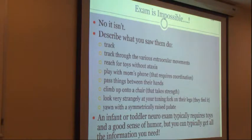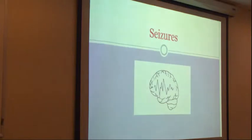Again, when you're thinking about doing each of these parts, it's not impossible, you just have to be creative. Does the kid track? Do they reach for stuff? Do they have ataxia when they reach for it? Can they climb on the table? Well, that means their legs are pretty strong, right? So you can look at different things that they're doing. They yawn? Well, their palate elevates symmetrically. So just watch the kid and let them tell you the information that you need to know.